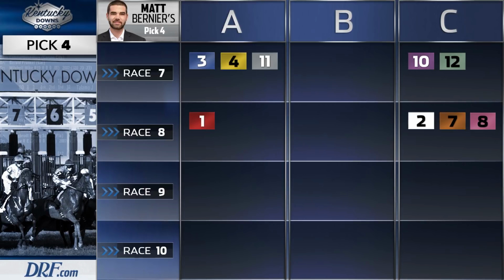And then the 8 horse, Bound for Nowhere. The question really is distance. Does he want to stretch out? Because talent-wise, we know it's there, as evidenced by that run 2 starts back in the Shakertown, where he earned a 107 Beyer, and even most recently beaten less than a length in the Group 1 Diamond Jubilee over at Royal Ascot. Let's move on to race number 9.